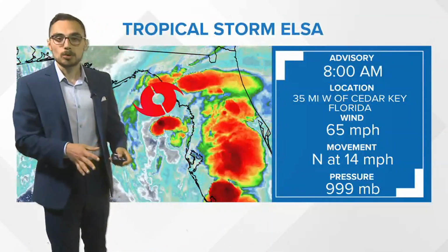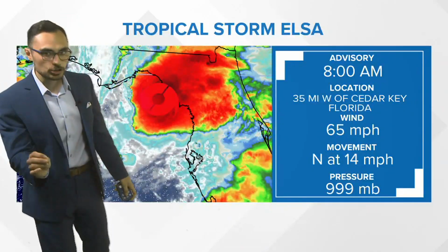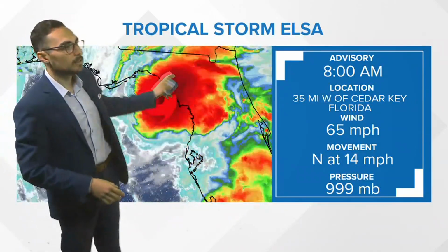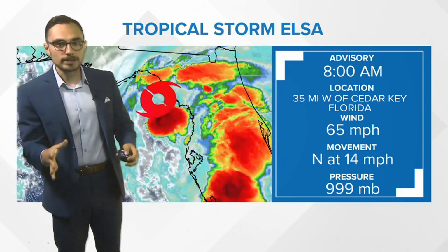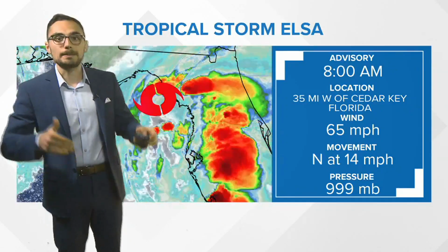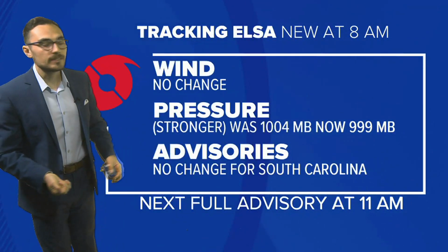So the 8 o'clock in the morning advisory still showing 65-mile-per-hour winds, but the pressure has dropped. So that means we have noticed some strengthening. The National Hurricane Center likely giving that estimated pressure drop to 999 millibars because of some of that thunderstorm flare-up that we have seen overnight. So that's the big change.